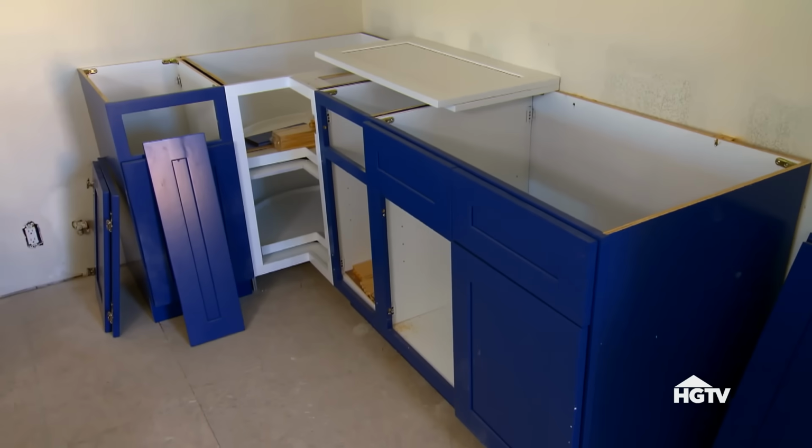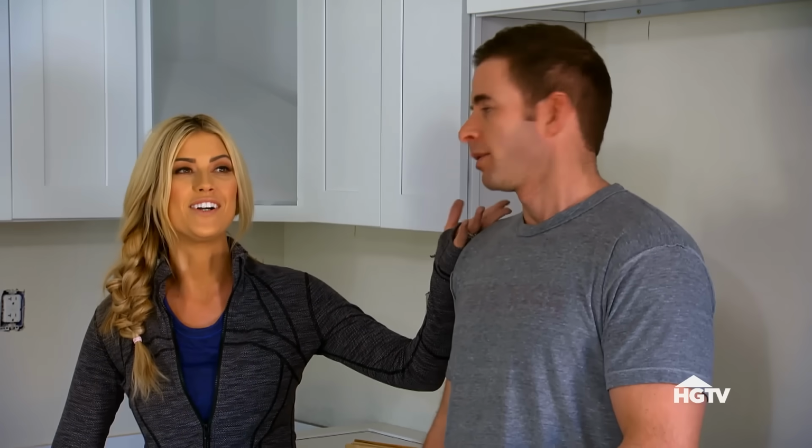What are our options? Well, we can repaint it. I mean, it just depends on the price. What do you think it's gonna cost? It's gonna double. We'll spend 1,200 bucks repainting these. Well, you know what? It definitely can't stay like this.